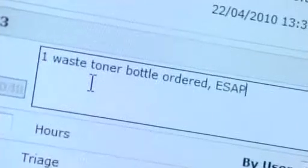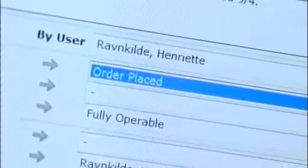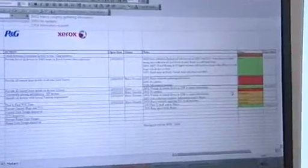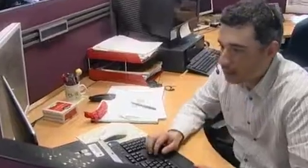The requests come in from our customers. They will be for break fix, there will be for consumables, it'll be somebody wanting to move a device, and that call stays with the person who takes that until it's closed. And at the end of the process, the agent here in Dublin will contact the end user and say, are you happy, it's closed, we'll close it.